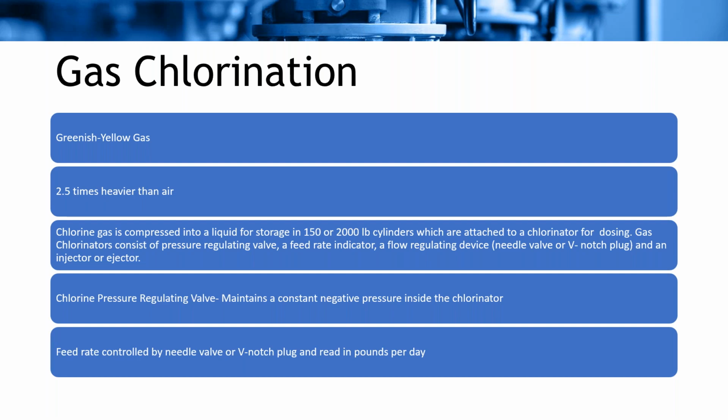The gas chlorinator consists of a pressure regulating valve, a feed indicator, and a flow regulating device, typically called a needle valve or a V-notch plug. For the test, it's important to understand these components and possibly also be able to identify them on a diagram. And then there's also an injector or ejector, which is what's used to put the gas into the water.